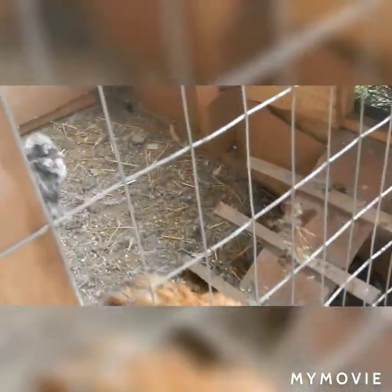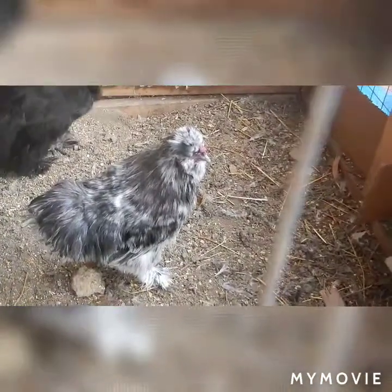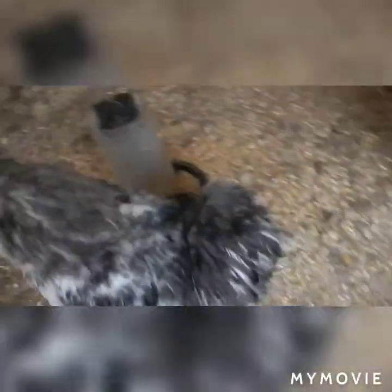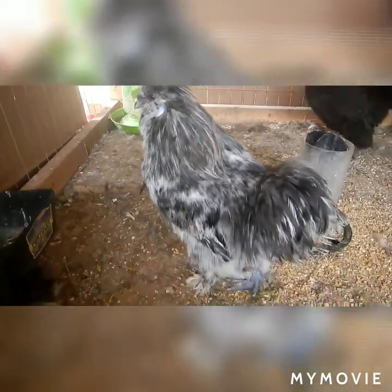There's a buff, I believe my rooster. I'm not sure for now. And then there's my Splash rooster, all that crowing. And then there's one beautiful black one with the green. Oh, let me see if I can come here and give you a better look. Hello, pretty. Hello.